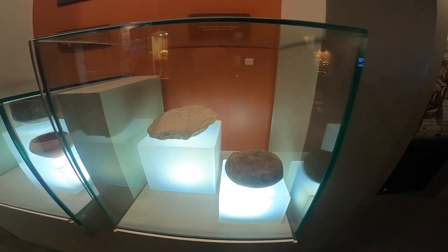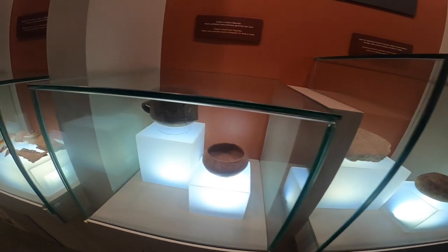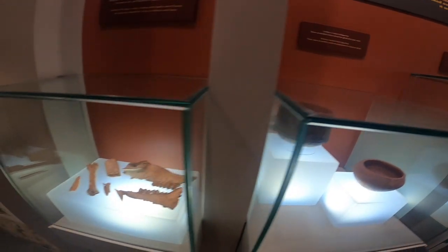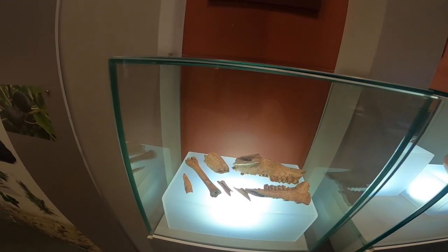Grinding stones. Here, some pottery again. Bones of pigs, cows, sheep, goats were found here.